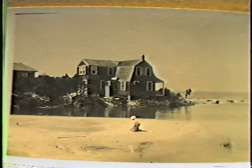This is the intersection of Surf and Bayview, and that's Silver Bell, and you can see the water, the bay, to the right, the water where everything got washed out. The corner of Shadows is off to the left.